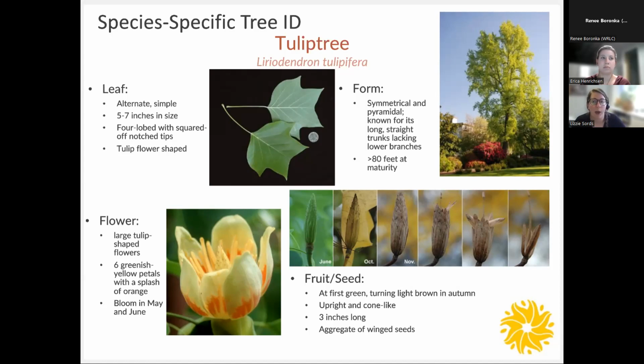So these trees are pollinated by insects and they bloom in May and June. And our seeds are at first green and then turn brown and papery in autumn. So they sit upright on the branches where those flower structures were. And it's an aggregate of winged seeds. So this is something that I often find on the forest floor in late fall or underneath tulip trees planted in our urban landscape in late fall, the remnants of these seed capsules.